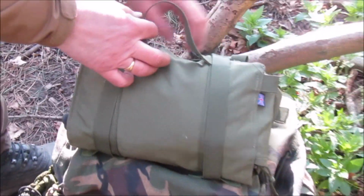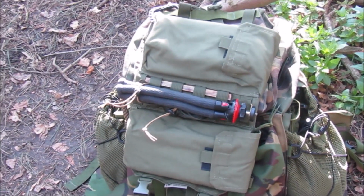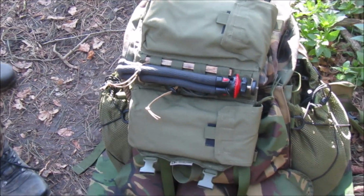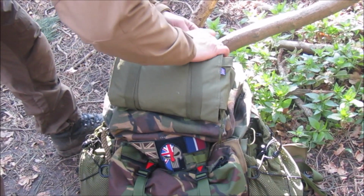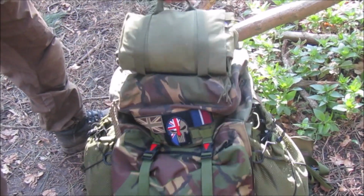Another thing I was thinking about: if you've got it on now and you need access to stuff, you could just open it up like that. So that's why I brought you back, because it'll fit. You could just grab what you want and then hook it back up. And it's quick release, so as we said, you can grab and go.